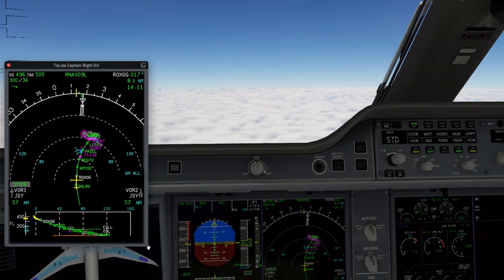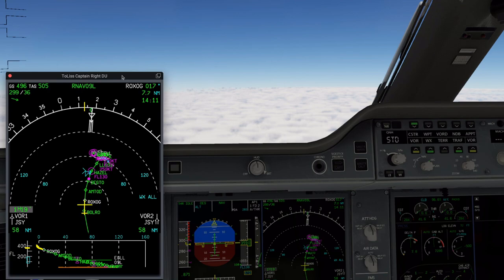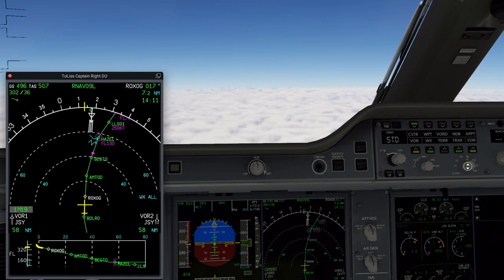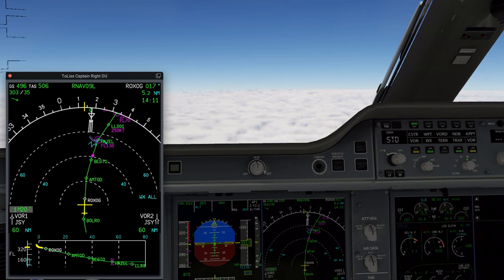Nice thing about the flight factor is that it uses the Toliss components. Toliss is widely regarded as being some of the best Airbus components you can get.